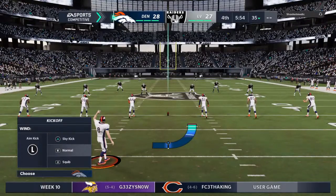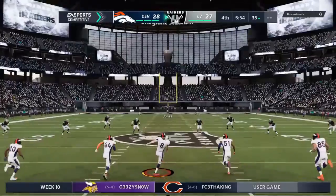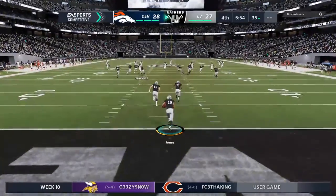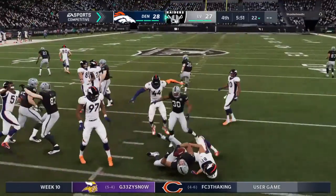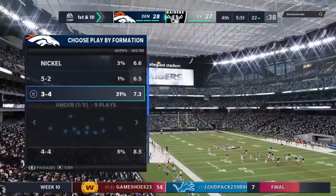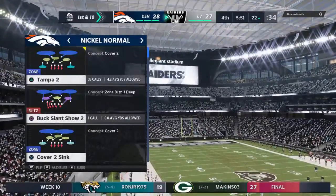Brandon McManus to kick off for Denver. After the touchdown, here's McManus now to kick it away. And this carries into the end zone. And beyond the 20, but not by much. In fact, just a yard past there to the 21. At their own 22-yard line.